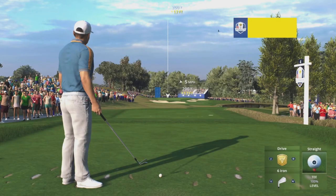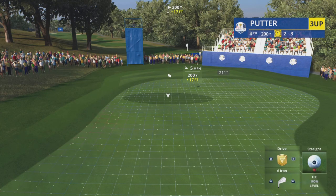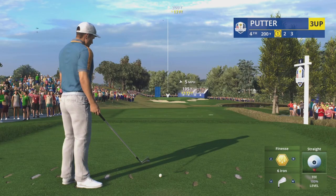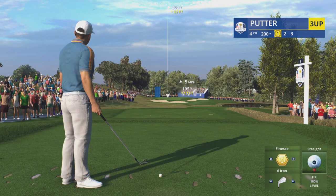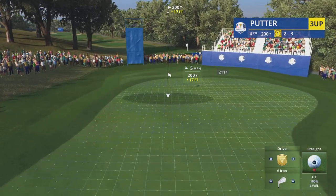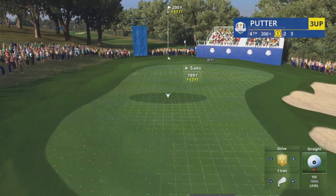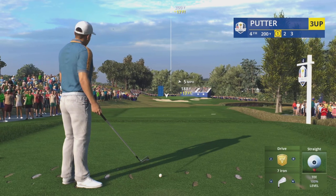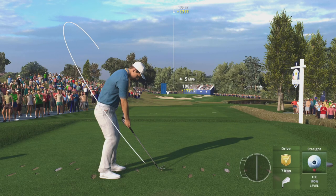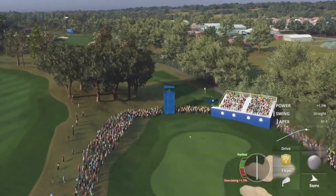Three up after three. This is a dynamite start to the match. Three up after three holes. Oh, what a long par five here. Tempted to over the 7-iron drive. It's going to be long.